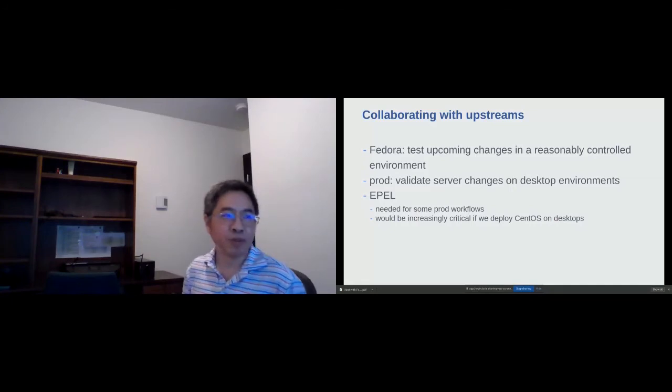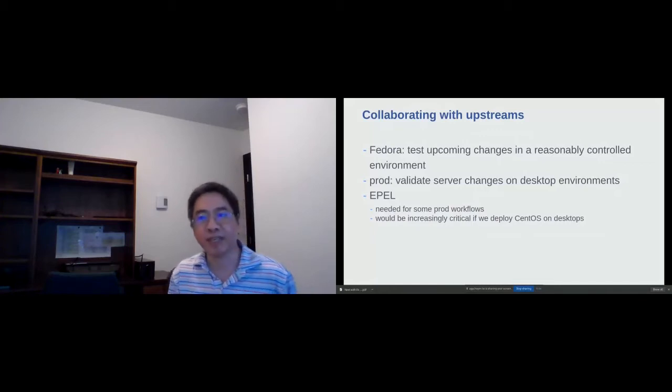Another common feature is that CentOS, like Enterprise Linux, only has a subset of packages from Fedora, and those are the packages that Red Hat is committed to maintaining. If you want to use anything else, you need to use EPEL, Extra Packages for Enterprise Linux. And we do use some EPEL packages on the server fleet and on the developer VMs.